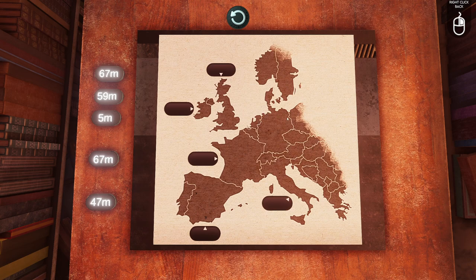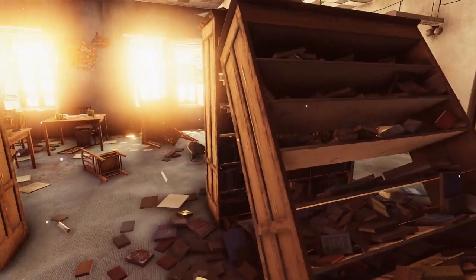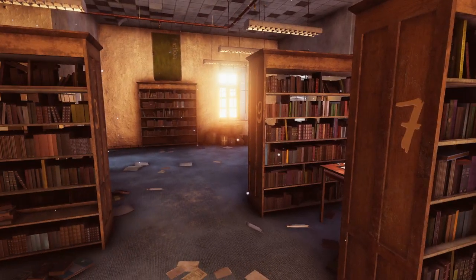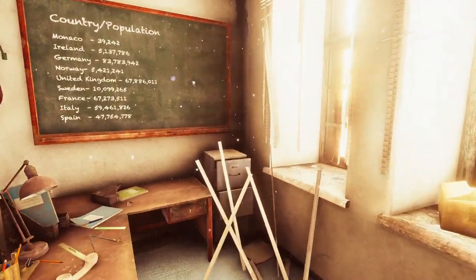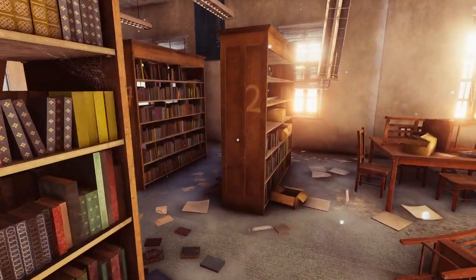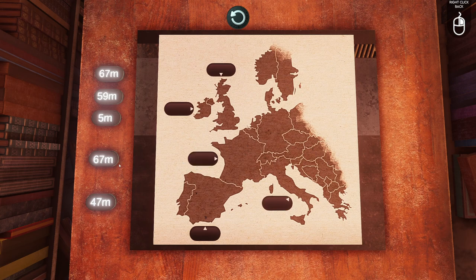Wait, I have to know countries? I'm American, I don't know countries. We have the 7 and a 2. Okay, so we have some bookshelves that have numbers on them. 6 and 4. Okay, so lock that away in the brain cage. I think Italy was pointed to and it's 59. I know Italy at least. She was like a boot. Italy was 59. I know that one.